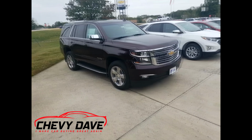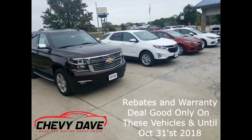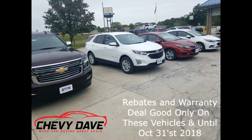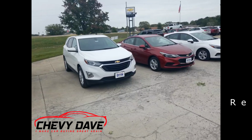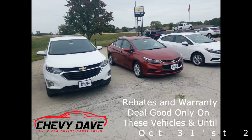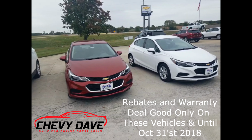So once again, those warranties are only good on these four models. Plus our lifetime powertrain warranty is good on all of our new Chevrolet vehicles. But these four models we have a heck of a deal on.